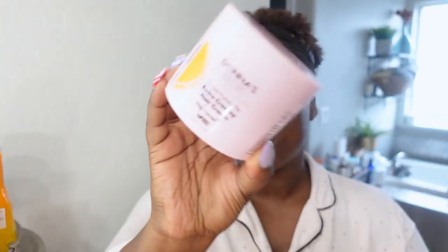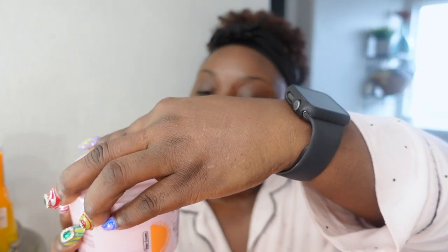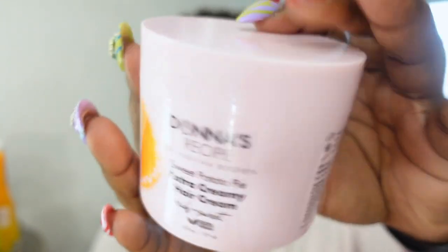One of the brands that I went inside Ulta to really pick up was Donna's Recipe. I've been wanting to try it for a while now. If you don't know, Donna's Recipe is the brand by Tabitha Brown. I love her so much. I also picked up her book. I'm gonna show you guys real quick. But this is her vegan collection. So everything is all vegan and natural. This is her sweet potato pie extra creamy hair cream, rich and sweet. So this is pretty much like a styler. It's so pretty. The packaging is so pink and pretty. So yeah, I'm excited to try this as well.